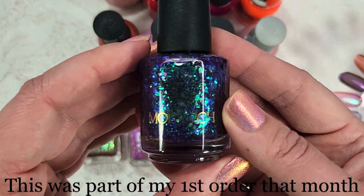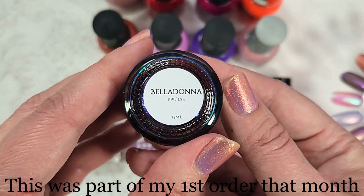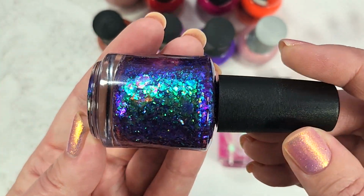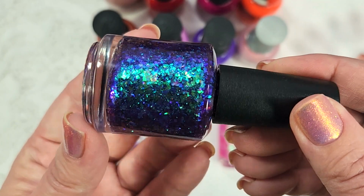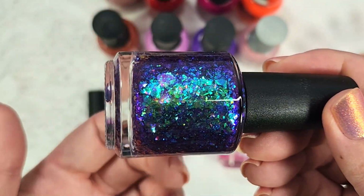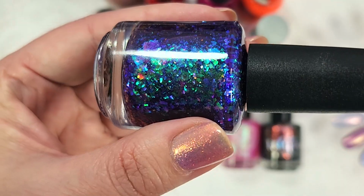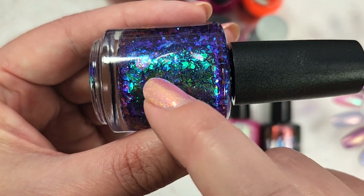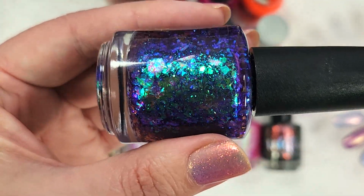Next up is a beautiful purple from Monarch Lacquer. This is Belladonna. And this one was another absolutely have to grab polish for this month. This is a beautiful flaky bomb. And the reason why I really had to get this was I'd already fallen in love with the polish from swatches. I have to interrupt myself to point out those huge flakies there.